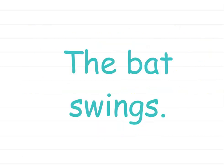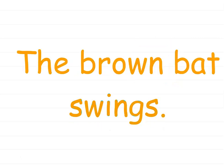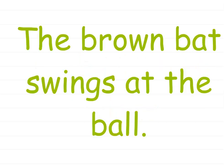The bat swings. This is a simple sentence. What's the noun in this sentence? Bat. What does the bat do? Swings. What kind of bat? Let's add an adjective to describe the bat. The brown bat swings. The brown bat swings at the ball.